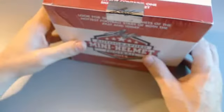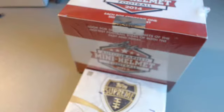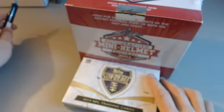Alright, fellas. 2014 Leaf Autograph Miniature Helmet with a box of 13 Supreme. Guys, if you did not notice, we used to start at 10, but we are starting a little earlier now. We're starting at 9 p.m. Eastern Time instead of 10, and we're going to do 11 as well. That way we just give ourselves some more time without having to rush through a break. And it also gives us time to upload the video for you right when we get done with one video, before we start the next one.